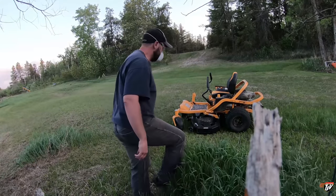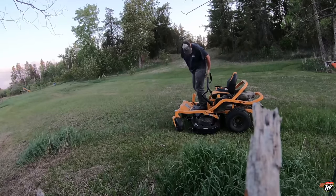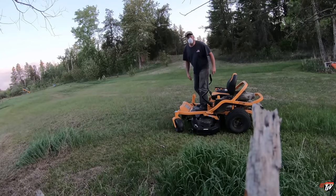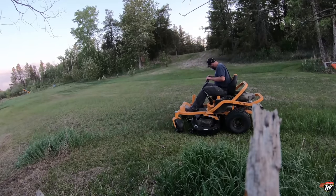Hang on! My butt wet? It was raining before and I sat on a wet seat, okay? What?